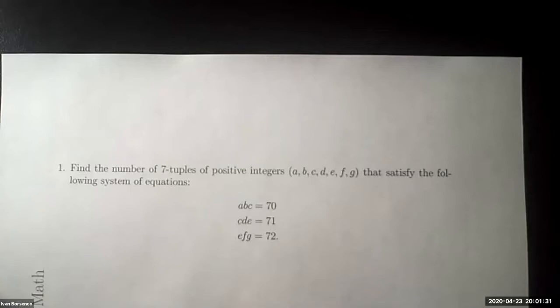And the first question will be, what do you want to do, Ivan? Are you going to start with a poll or show them the problem? I think I should show the problem first and let them read the problem. Can everybody see that? Is that the main screen?